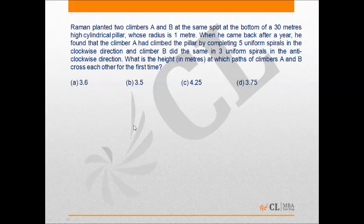In this problem, it is given that Raman planted two climbers A and B at the same spot at the bottom of a 30 meters high cylindrical pillar whose radius is 1 meter. When he came back after a year, he found that the climber A had climbed the pillar by completing 5 uniform spirals in the clockwise direction, and climber B did the same in 3 uniform spirals in the anti-clockwise direction. What is the height at which paths of climbers A and B cross each other for the first time?